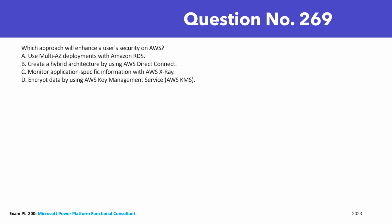Which approach will enhance a user's security on AWS? A. Use multi-OS deployments with Amazon RDS. B. Create a hybrid architecture by using AWS Direct Connect. C. Monitor application-specific information with AWS X-Ray. D. Encrypt data by using AWS Key Management Service, AWS KMS.